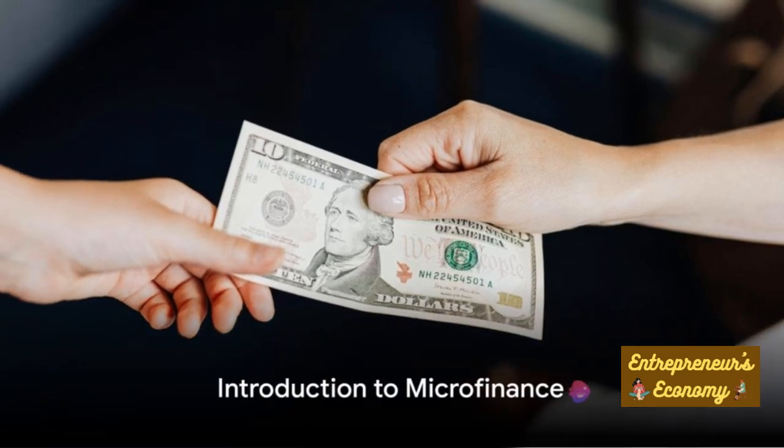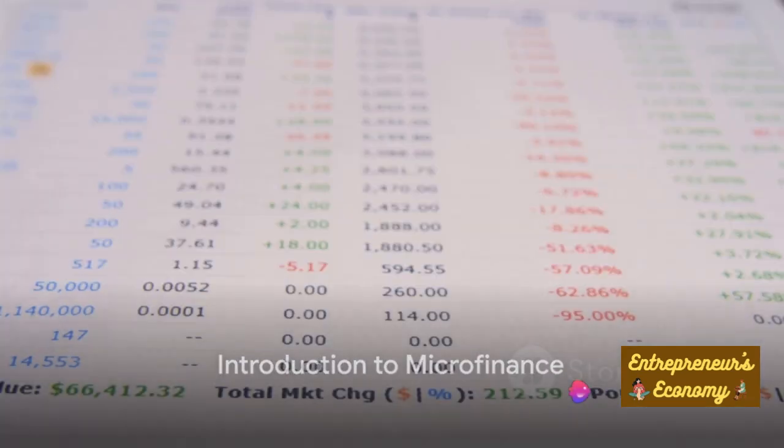Ever wondered how microfinance works? Or perhaps, what even is microfinance? Well, you're in for a treat. Today, we're diving into the world of microfinance, a world that brings financial services to those who would otherwise be overlooked by traditional banks and lending institutions.